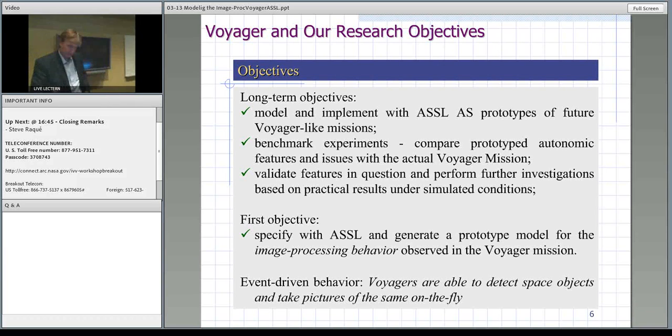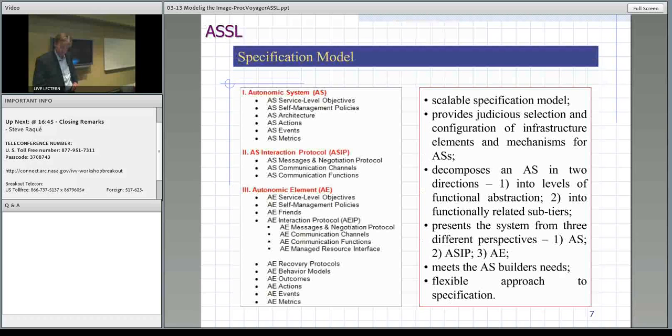Well, you should know that Voyager has event-driven behavior. Both spacecraft are able to detect space objects and take pictures on the fly, which makes the mission very convenient for ASSL needs.